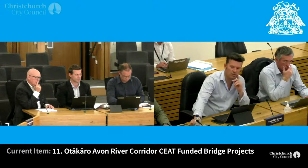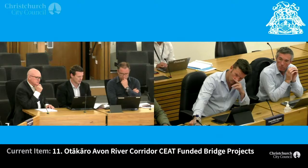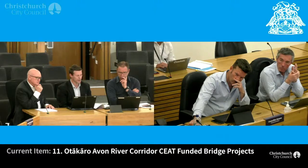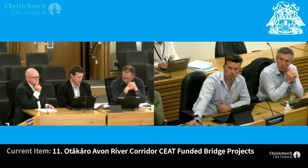And why are they so expensive? A lot of the cost is in ensuring that resilience and the tie-in with the stop banks now and in the future, and allowing for the flood rise. So they're going to sit considerably above the existing stop banks to allow for their future expansion. So there's a lot of cost there. Those are the primary drivers.